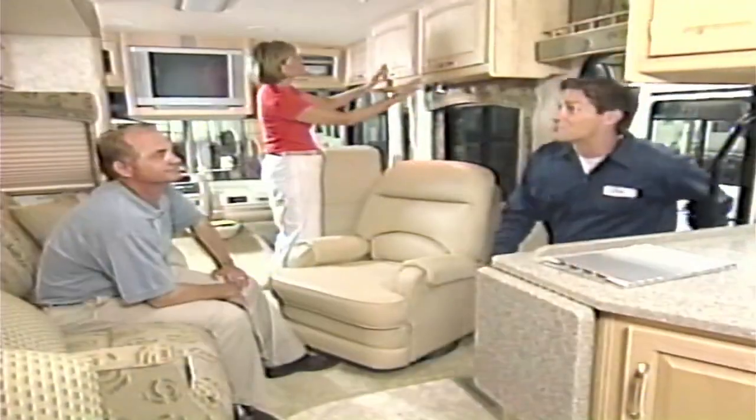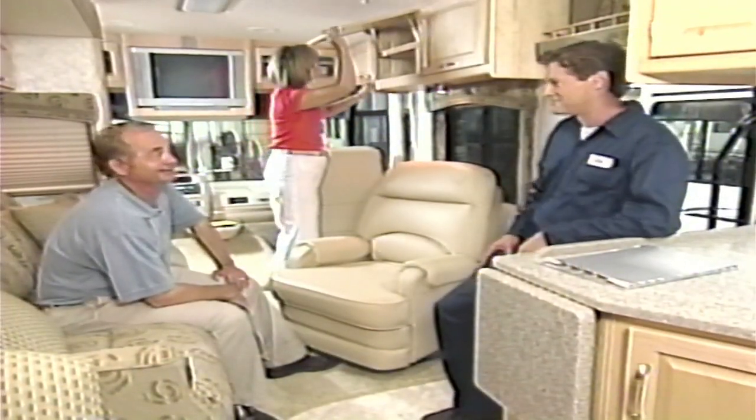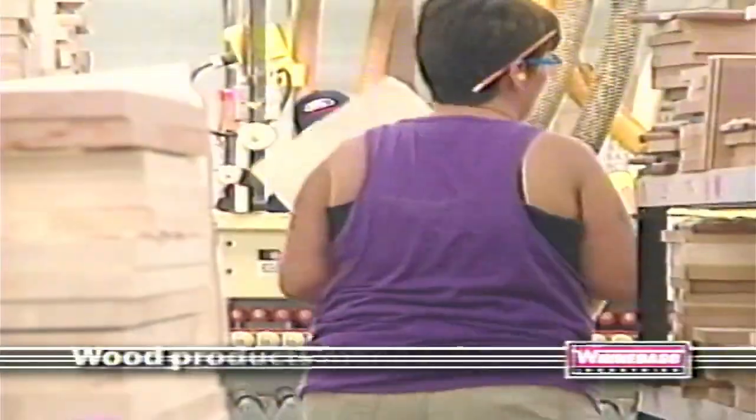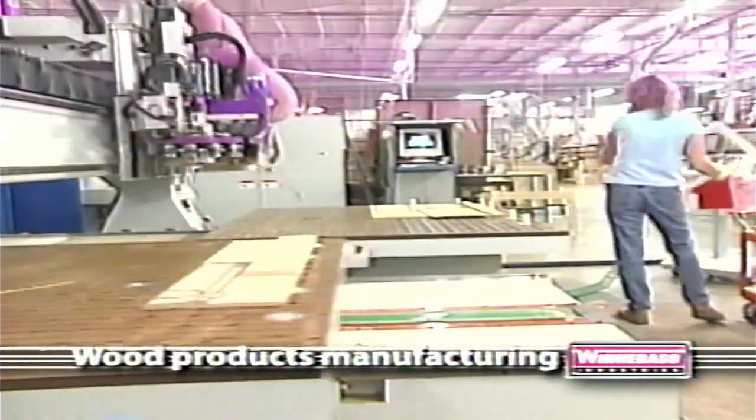You probably noticed the beautiful cabinetry in the showroom. Well, it was the first thing she looked at. Winnebago Industries cabinets are built by some very skilled woodworkers who combine old-world craftsmanship with the latest technology.